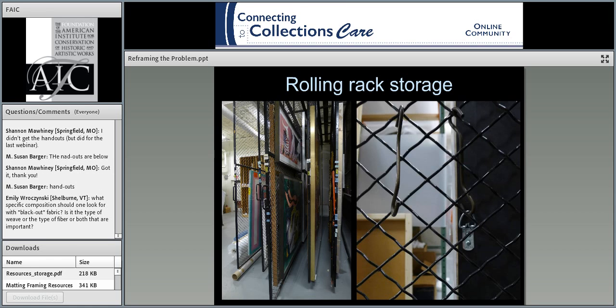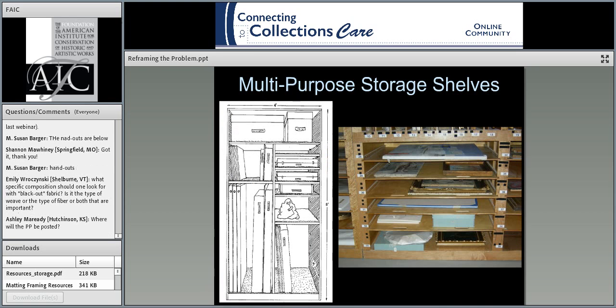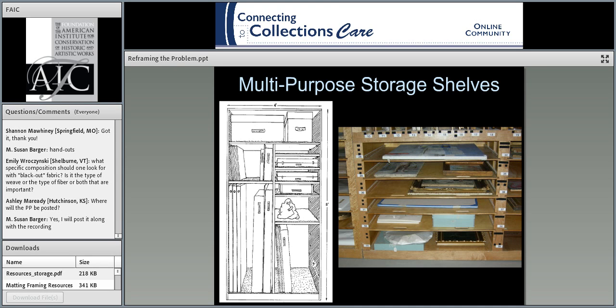And on the slide, you're seeing rolling racks from the ICA storage. We didn't purchase these. These were actually donated to us by the Akron Art Museum when they upgraded their own storage. This sort of multi-purpose storage system allows paintings to be stored vertically, or also, in the case of fragile paintings, which might have, say, lifting paint on the surface, horizontally. And note that in both the drawing and also in the photograph, the slots are several inches off the ground, to protect the pieces from any sort of water incident.